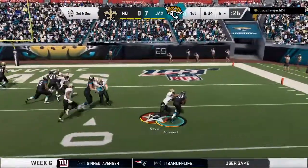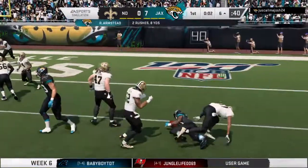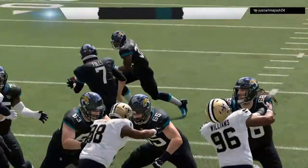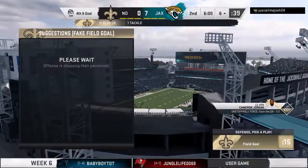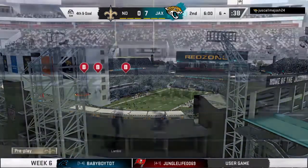3rd down, it's Armstead. And he won't be close to a 1st down as he runs into a wall right around the line of scrimmage. Call it no gain on the play, so no help there. And now 4th and goal.